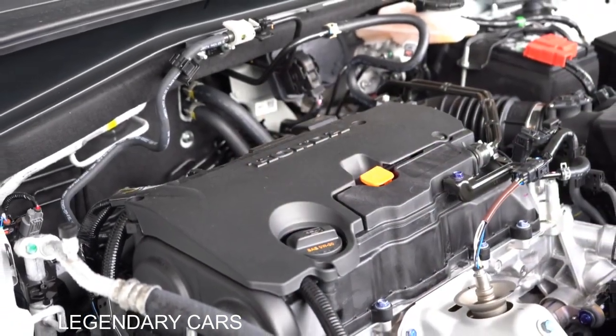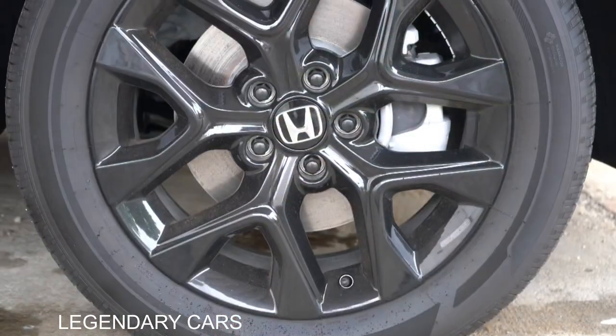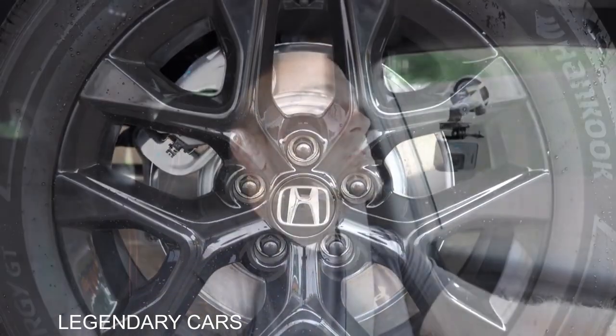But anyways, to go along with that acceleration, as always, braking is equally important. Up front, you will find 12.3-inch ventilated front discs. In the back, 12.2-inch solid rear discs. As far as that braking feel goes, yeah, it's perfect. It's honestly perfectly fine, so definitely not going to have any issues with bringing the HR-V to a stop.